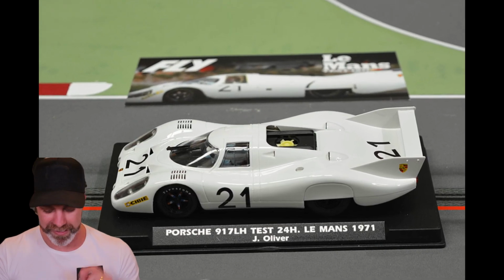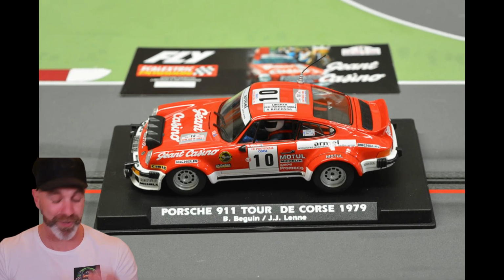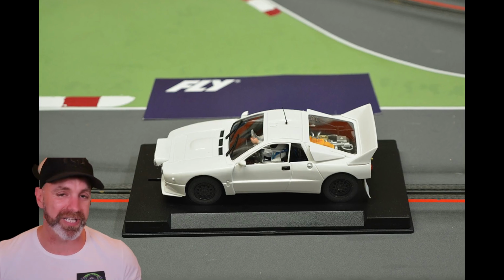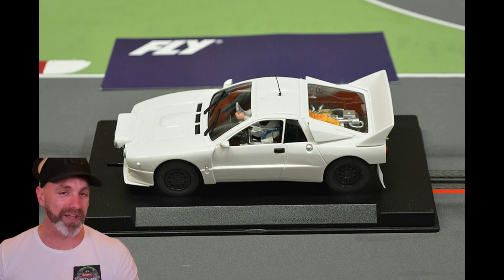I'm a huge Porsche fan. Moving on to the Porsche 911 again. Oh, it's pretty hard to choose my favorite, but I will stick with the LH. And then last but not least, the Lancia 037, which looks really, really good. So there you go. These are showing on Pendle's Facebook and website. If you don't shop at Pendle's, check your local, but always keep an eye on Pendle's because they do show a lot of cars that are available as soon as they are, so check them out.